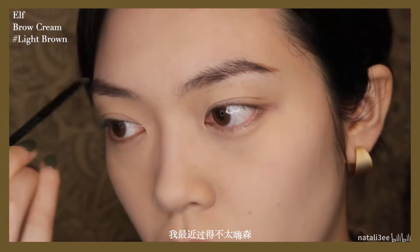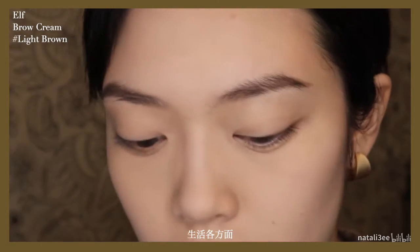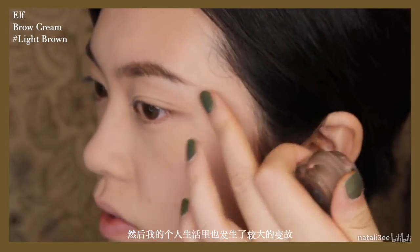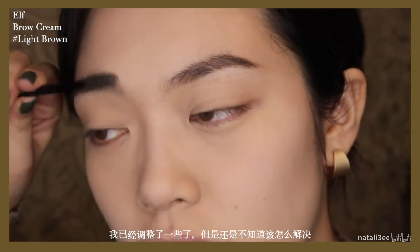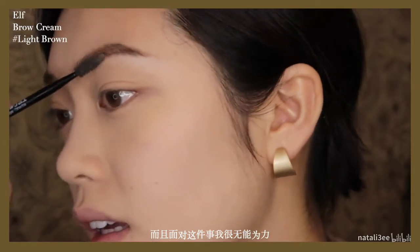Recently I've been going through a lot of stuff, in all aspects of life pretty much. I have a lot of academic pressure, plus I've been going through some stuff in my personal life. It's just a lot. I don't really know how to deal with it. I have recovered a little bit from it, but I still don't really know how to deal with it, and it's really not something I can personally do anything about.